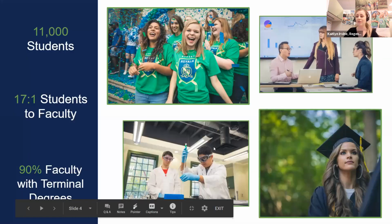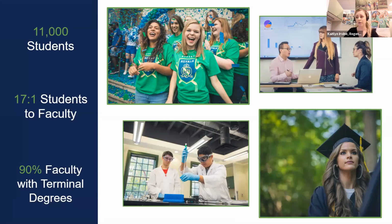A few more quick stats. We have over 11,000 students total. 4,400 of those are undergraduate students, and about 1,300 of those are studying on campus. So it's a little bit of a smaller community, but our students do come from all 50 states, 90 different countries, and they represent 40 different denominations. And as I mentioned, you can choose to study online, live on campus, or commute from the local area.